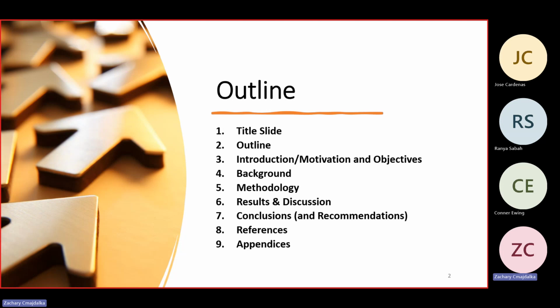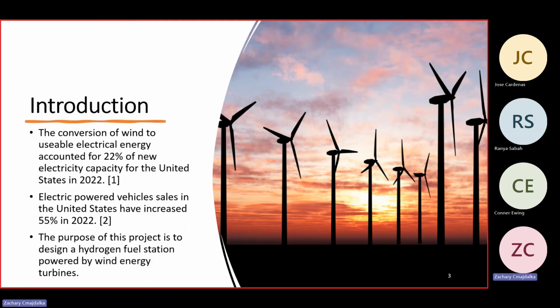We'll be discussing the title slide, outline, introduction / motivation and objectives, background, methodology, results and discussion, conclusion, references, and dependencies. A little introduction. The conversion of wind to usable electrical energy accounted for 22% of new capacity for the United States in 2022. And with that, electric vehicle sales have increased over 55% in 2022. The whole purpose of this project is to design a hydrogen fuel station for some vehicles powered by wind energy turbines.